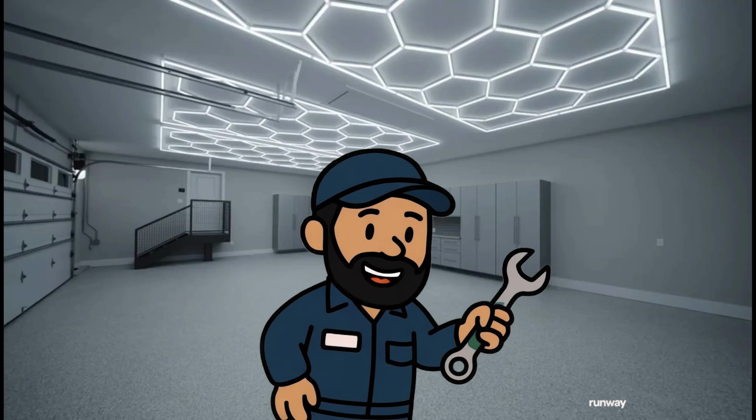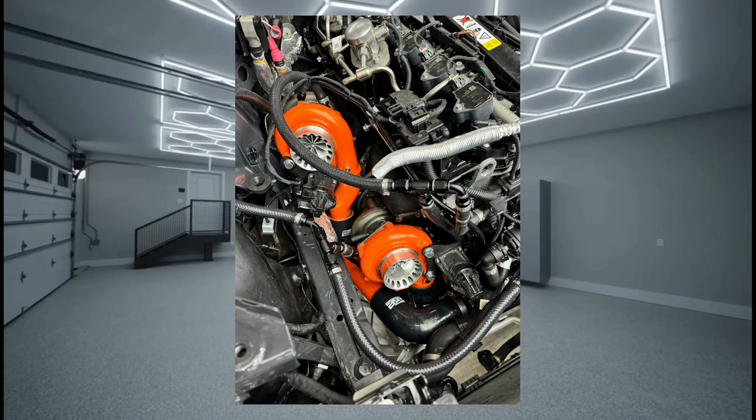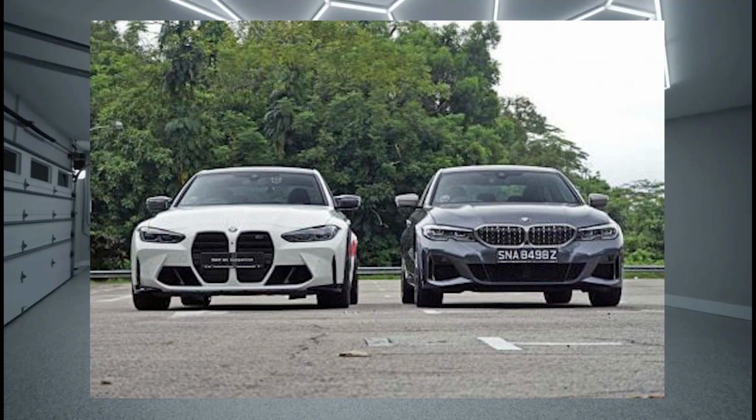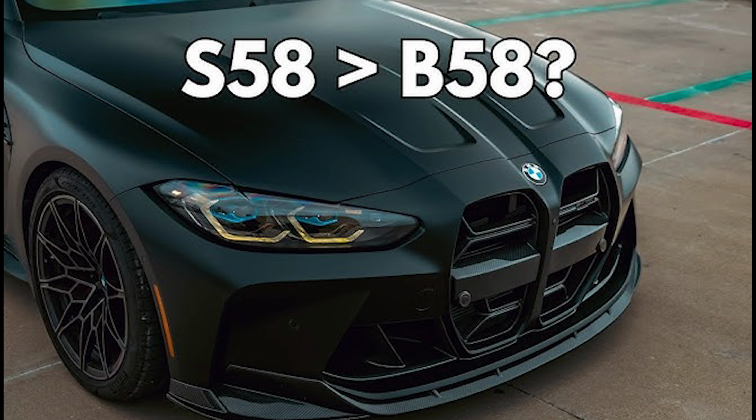I'm gonna tell you what no one else tells you. The S58's twin turbos give it way more tuning flexibility. You can run dual setups. You can keep temperatures low because of the forged internals. You'd spend way more building a B58 to do what the S58 can do out the gate. Fresh out of the dealership, you got a B58 versus an S58, you're going to be going crazy with the S58. The S58 is just straight up beast mode.